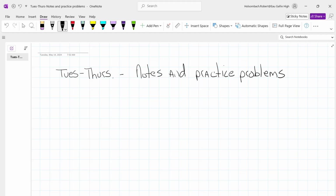Most of you are going to Algebra 2 next year, and I spoke to some of the Algebra 2 teachers, and they asked me to cover factoring, review factoring here at the end of this year, because most students struggle with factoring in Algebra 2. So we're going to cover that. So Tuesday, Wednesday, Thursday, notes and practice problems.